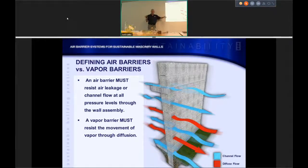What I mean by that is warm, moist air always tries to get to cool, dry air. Remember that. Warm, moist air to cool, dry air. So it's 95 out today, it's 70 in here, so the drive is inward. If it was 70 in here and 30 outside, the drive would be outward. The greater the difference between those two numbers, the greater the pressure. So we test at what we call positive and negative at 6 different pressure levels to make sure the barriers will do what they're supposed to do.